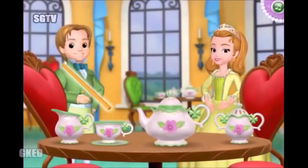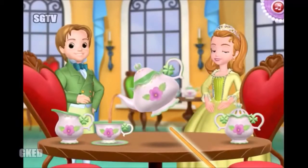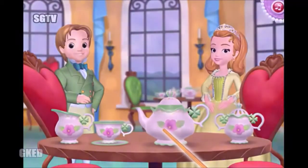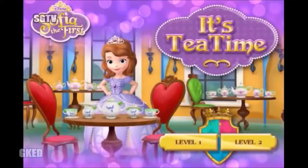Now, choose the teapot with the magic wand. Beautifully done. You didn't spill a drop. Doing great. What a wonderful helper you are to Sophia. You've earned 3 gems. Grown-ups, it's tea time.